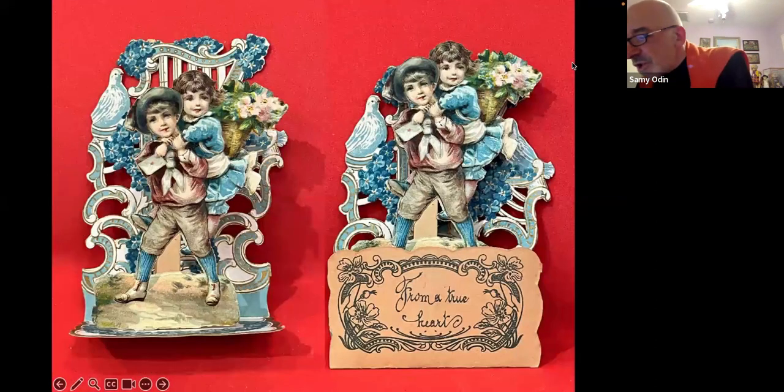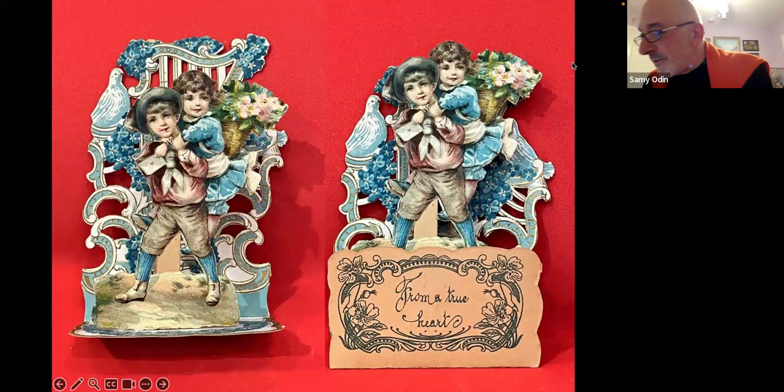Children's subjects are top on my list of requirements for a Valentine. Sometimes the quality of the printing is not top, like in this case, but when condition and composition catch my eye, I usually surrender.